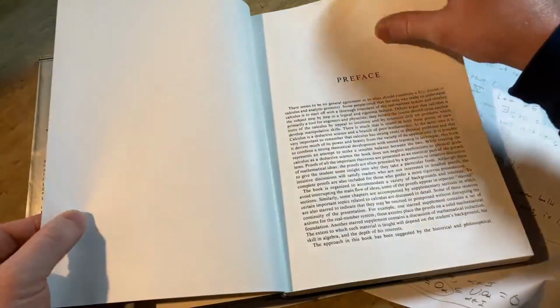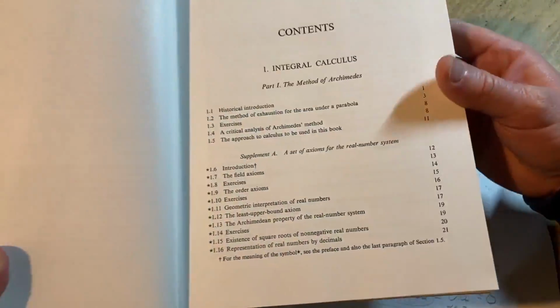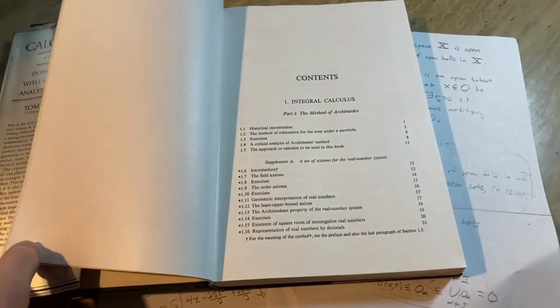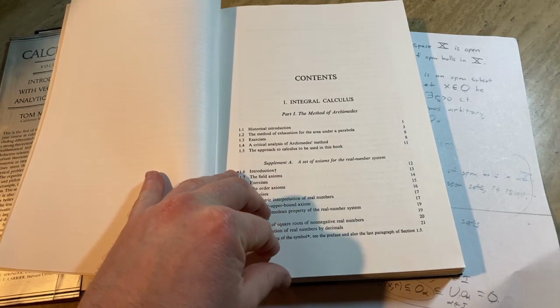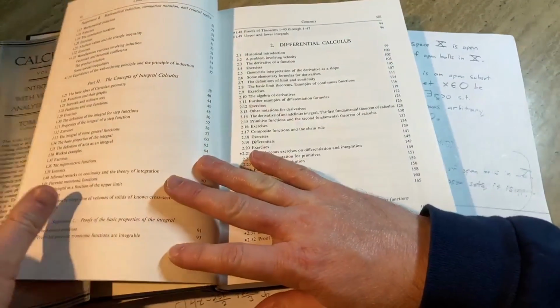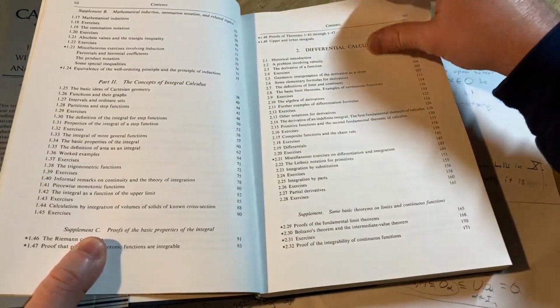So let's look at the contents briefly, and then we'll just look at some of the mathematics. I think that'd be more fun. Let's just look at some of the actual examples and see if we can make sense of them. So it starts with integral calculus. Turn the page here, and then it goes into more concepts here, and then differential calculus.